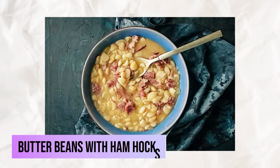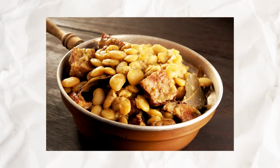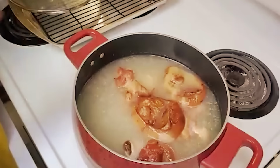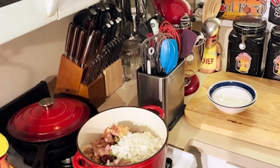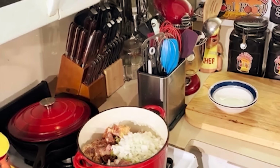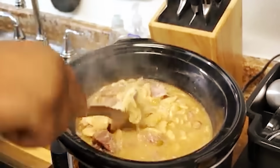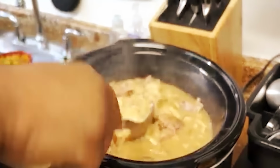Butter beans with ham hocks brought southern comfort to Christmas tables, their creamy texture and smoky depth satisfying appetites like few vegetables could. Dried lima beans were soaked overnight, then simmered for hours with a meaty ham hock until both beans and meat surrendered to tenderness. The cooking liquid reduced into a rich pot liquor that coated every bean with silky, porky goodness.